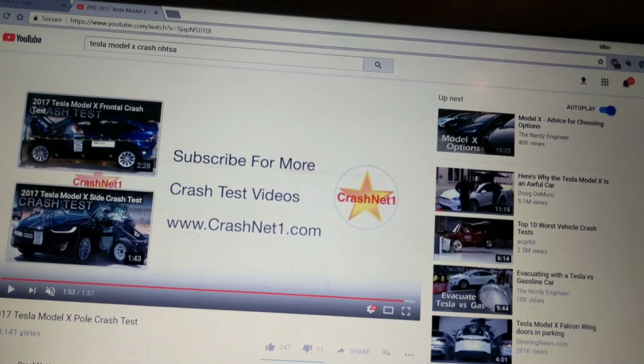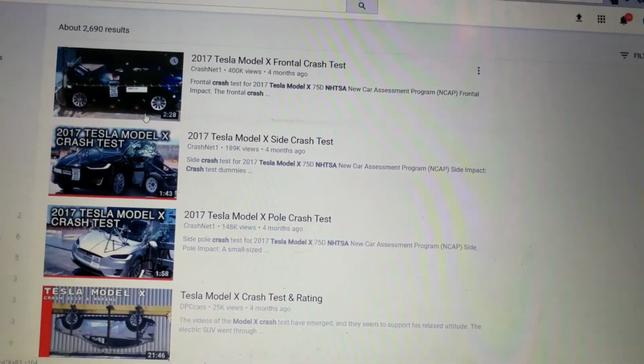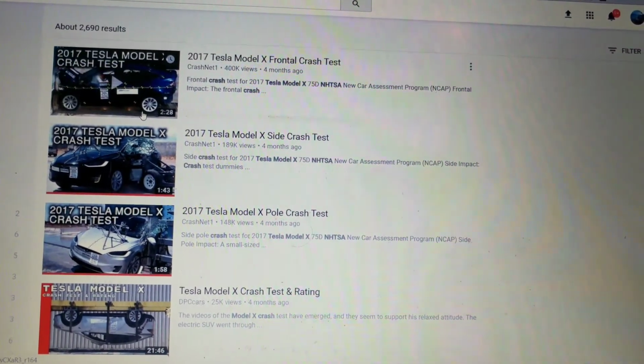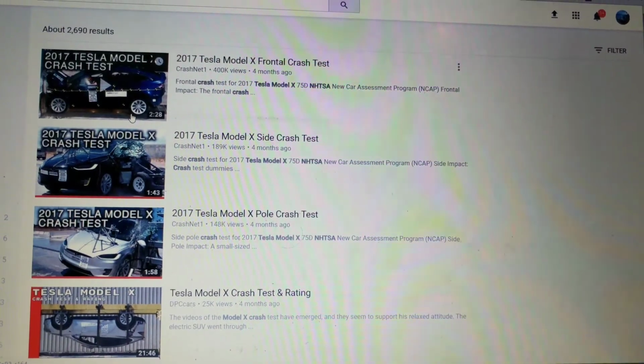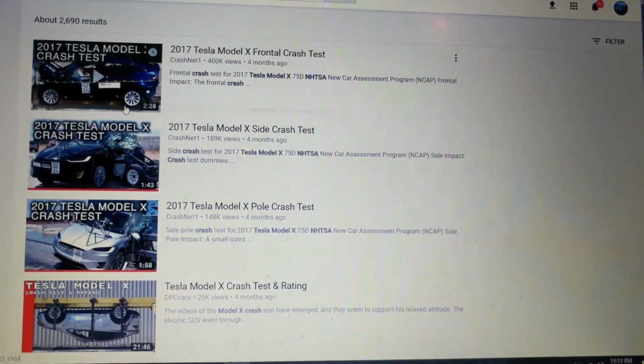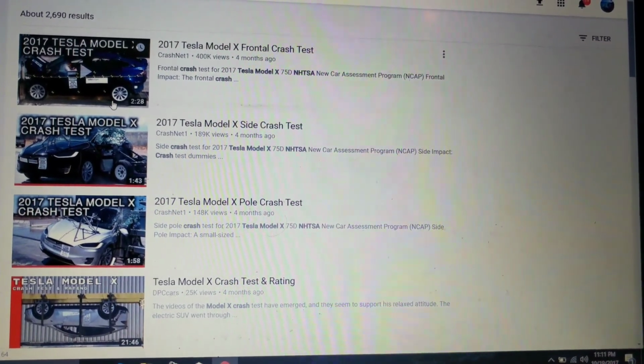Anyway, that's it for Model X. And again, I think, give me your comments. I think that the Model X will probably do better in crashes in the real world than the Model S, even though the Model S is rated slightly higher because of the Model X's lower rollover resistance. Talk to me. Let me know what you think, and let me know what you think the Model 3 is going to do. How's that going to do in the crash test?